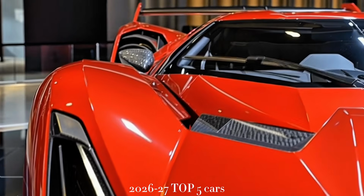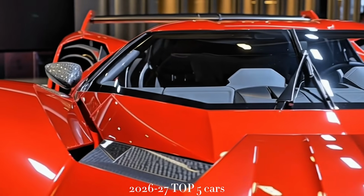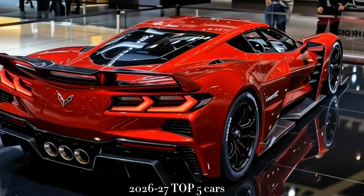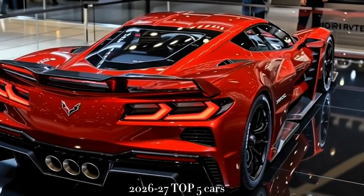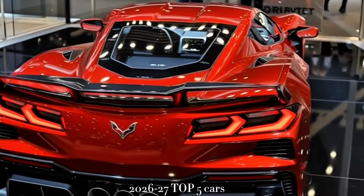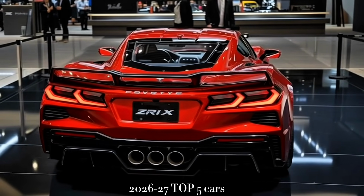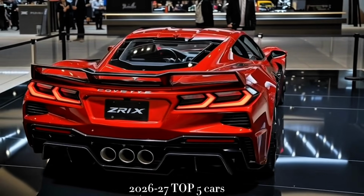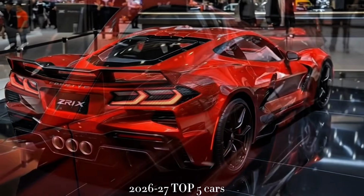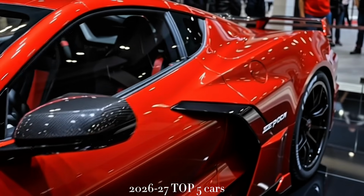As your eyes move across the body, the complexity reveals itself. Massive air channels carved into the sides, aggressive carbon fiber elements layered seamlessly into the design, and a stance that feels wide enough to dominate any road or track. And then you reach the rear, arguably the most striking angle. The lighting is bold, geometric, unmistakably modern, while the central exhaust layout and deep diffuser hint at something far more serious beneath the surface. But here's where it starts to shift from impressive to extraordinary.